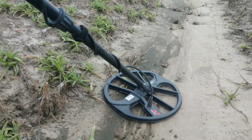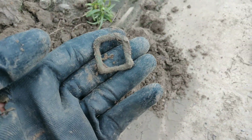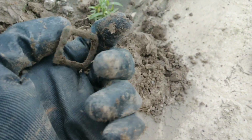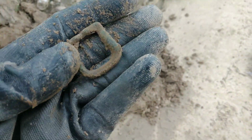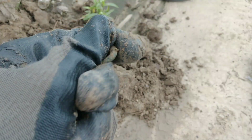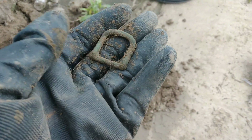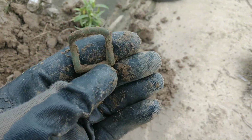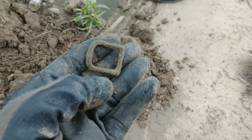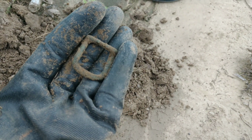Looks like I've got my second little D buckle for the day. Nice green patina on that one. Yeah. You dig a lot of old buckles, metal detecting. At least I do. Probably thousands of them maybe. Still like finding them though.